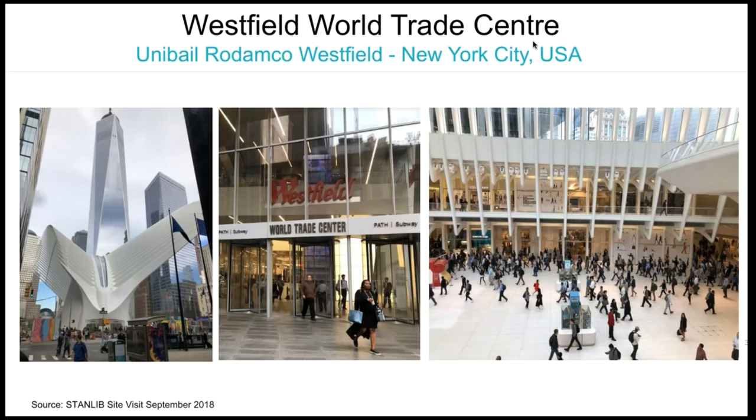This opened about 2 or 3 years ago. It's right by the World Trade Center. So right below here, next to the site, you've got the 9/11 Memorial site. So you've got lots of tourists coming in here as well. So food, beverage, entertainment doing well. And then this connects New Jersey, Brooklyn, and then Manhattan.